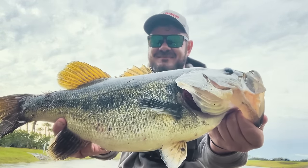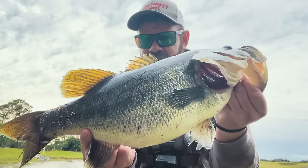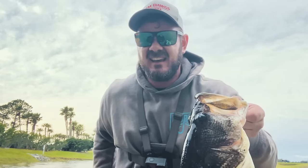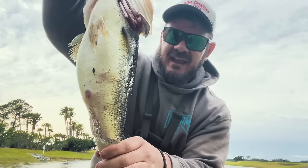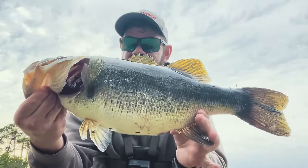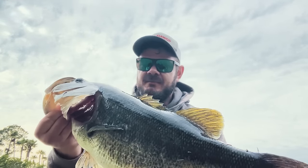Look at this unit, bro. I guarantee you on everything, I don't have a scale with me, but I guarantee you this fish is every bit of, I mean, dude, if it's not 6, it's 5.99. Oh, my gosh. Look at that. Oh my gosh, bro. Second cast here and I'm on the phone with Devin. How crazy is that? Anyways, let's get this big mama back.